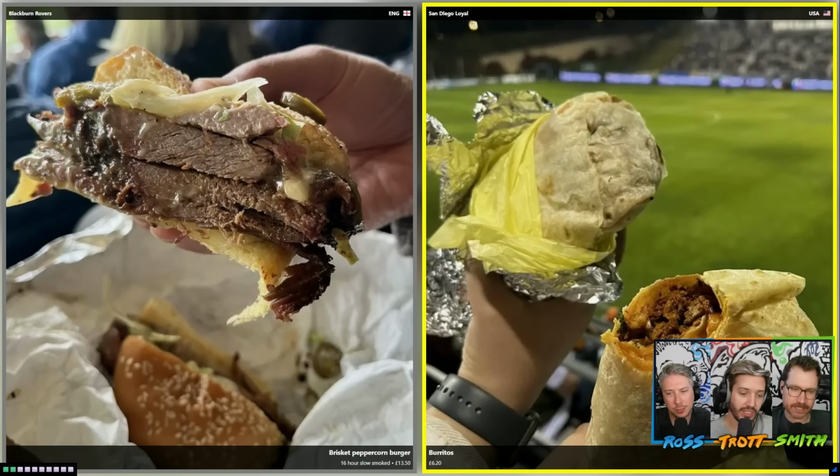That thing, the brisket looks amazing, but it's £13.50 versus £6.20. Yeah, less than half price. So I'm in agreement with you there.